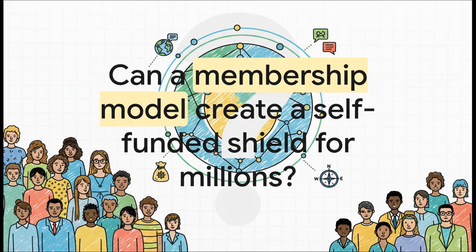Which brings us to the fundamental question at the absolute heart of this entire plan. It's not just a business model, right? It's a whole thesis about community empowerment and resilience. Can a membership model, powered by the very community it serves, truly create a self-funded shield for millions? That's the vision Lumara is built on.